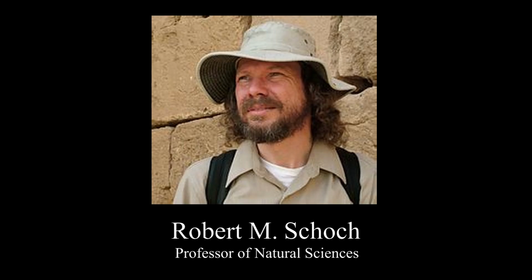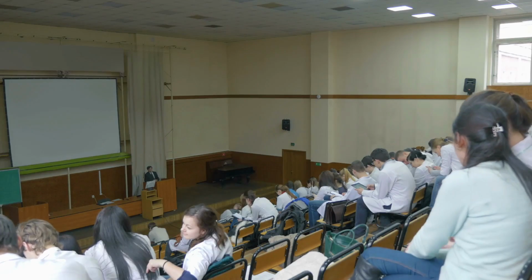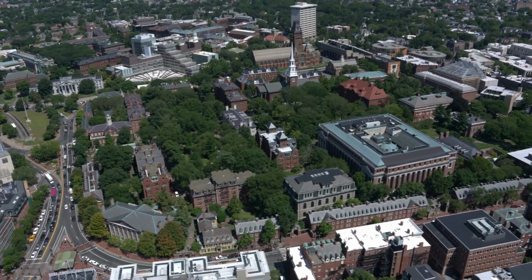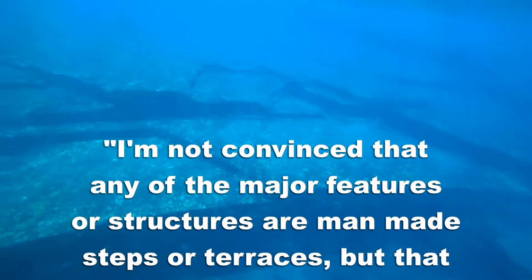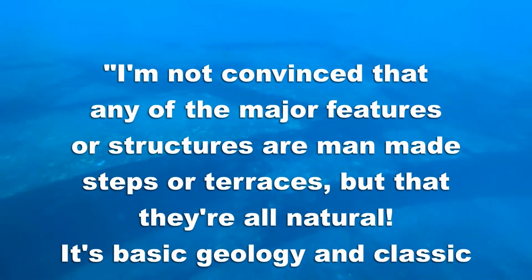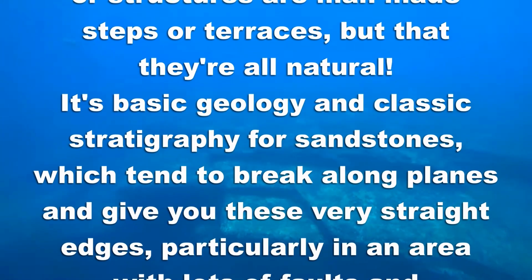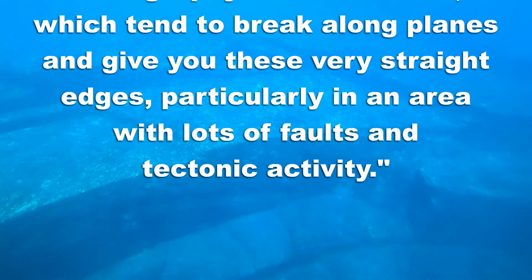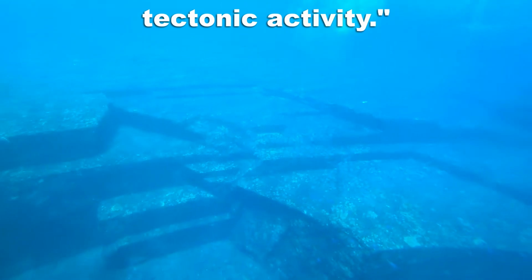Robert Skoshevich... Sandwich? Sorry. A professor of science and mathematics at Boston University said after diving at the site, "I'm not convinced that any of the major features of the structure are man-made steps or terraces, but they're all natural. It's basic geology and classic stratigraphy for sandstone, which tend to break along the plains, giving you these very straight edges, particularly in areas with lots of faults and tectonic activity."